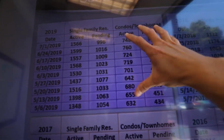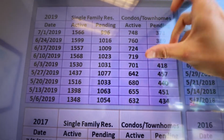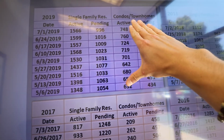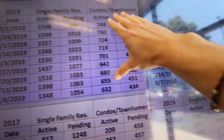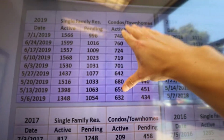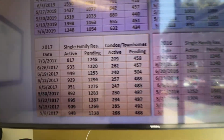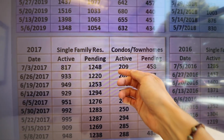Now, something to remember is that the story, I firmly believe, for 2019 is the condos and townhomes. You see all of these condos and townhomes on the market. In comparison to last year, we have over double the amount of inventory, actually about 2.5 times the amount of inventory as we did last year. And even look at this, 209 condos and townhomes versus 748. This is absurd. It's absurd how much more there is to choose from if you're a buyer in the condo and the townhome sector here in Santa Clara County.